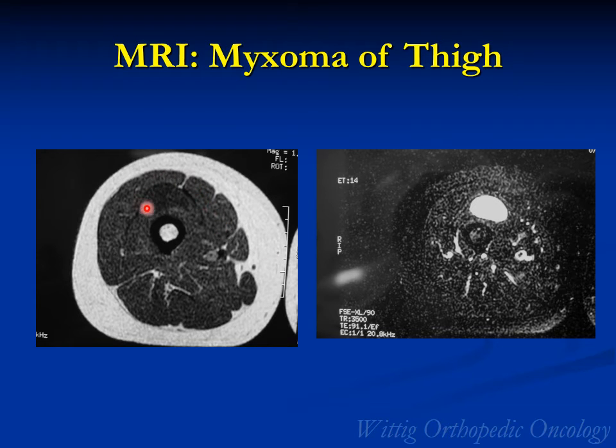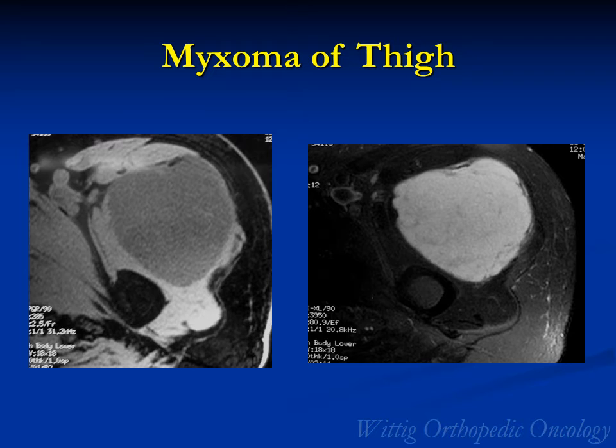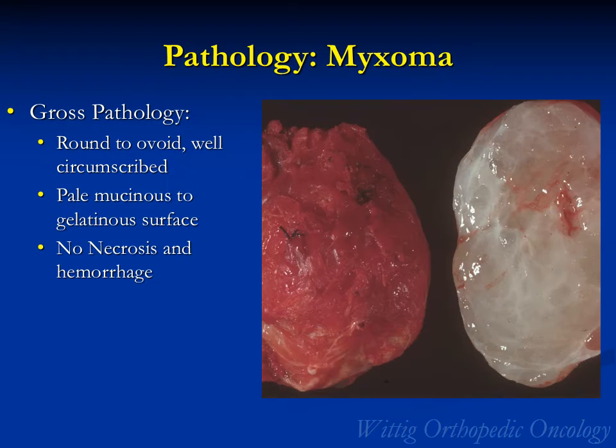This is an MRI of a myxoma of the thigh. Low signal here on the T1 and very high signal on the T2. Again, a myxoma of the thigh. Low signal on this T1 weighted image and high signal on the T2.